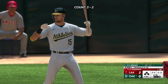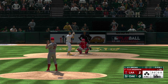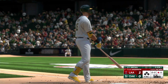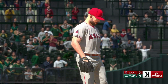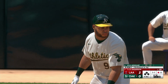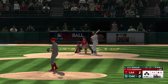Ready to go, bottom four. Now the A's designated hitter, Seth Brown. Sets him down on strikes. Couldn't pull the trigger on a fastball at the knees. And now it's Jesus Aguilar. His first at bat was a strikeout. One down, bases empty.